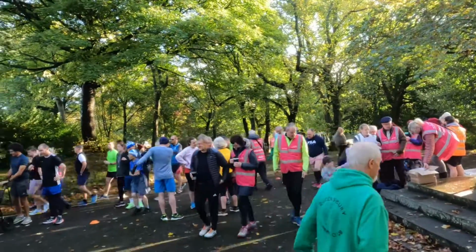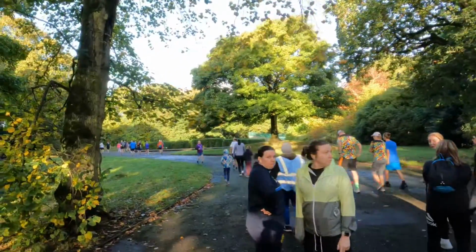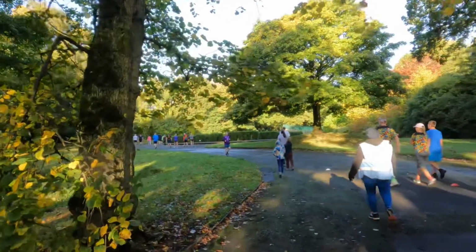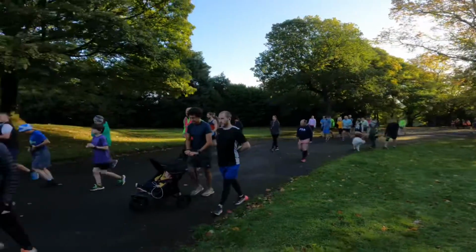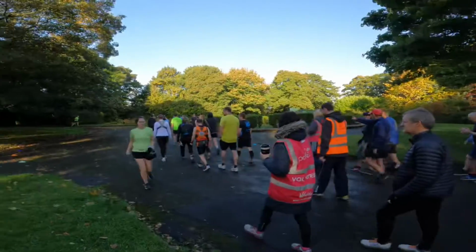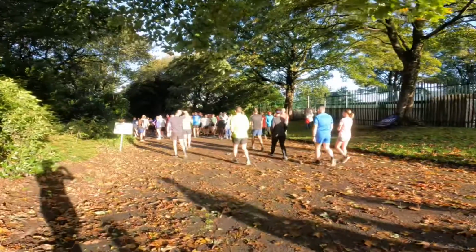Everyone's starting to head up towards the start now. It starts at the highest point in the park, so at least the first half of the first lap is downhill. It's basically just like six half miles.